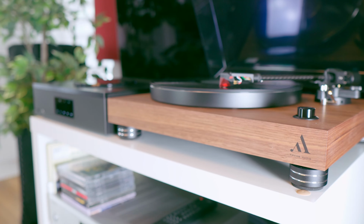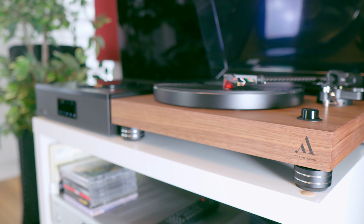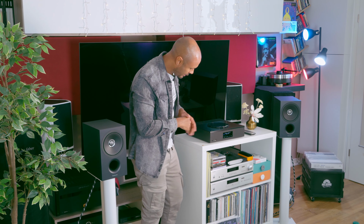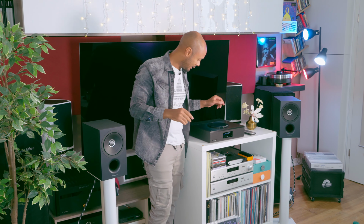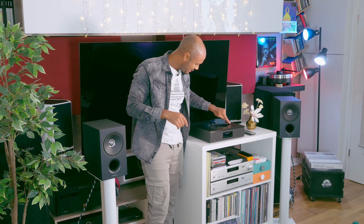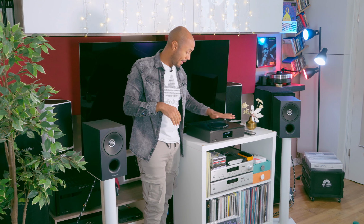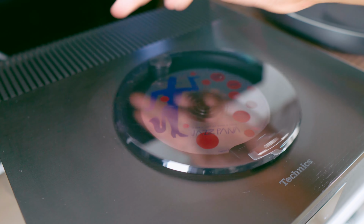Built-in phono stage for moving magnet cartridges, so you can also connect your turntable. So actually you have everything you need. Compact size, I really love how it's done. It's really beautiful and elegant, and I like this CD door. It reminds me of the PlayStation 1. Of course you will need a little bit of space above it to load the CD.